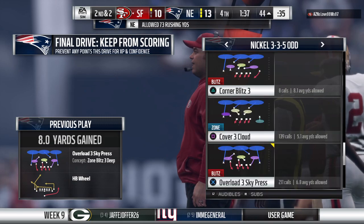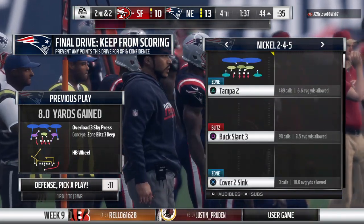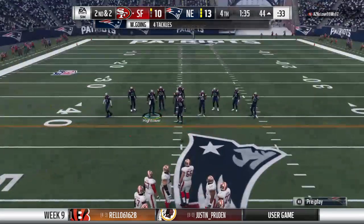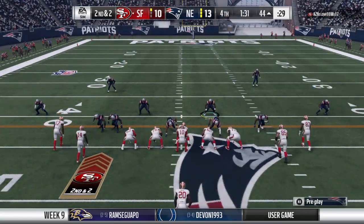A good pickup there. 8 yards on the first down completion. I tell you, it has not been his best day throwing the football. He really needs to piece something together here. All will be forgiven if he leads them into the end zone. It's going to be a long day. Now let's go.